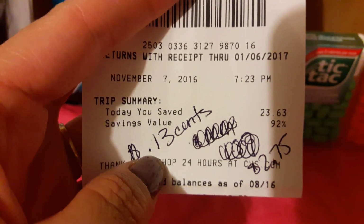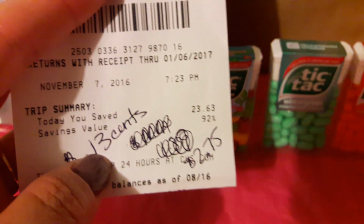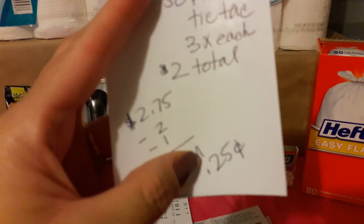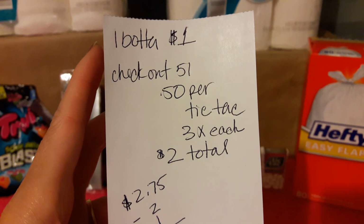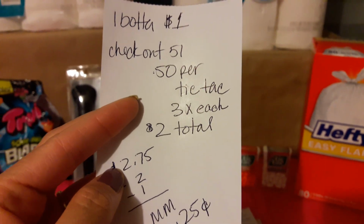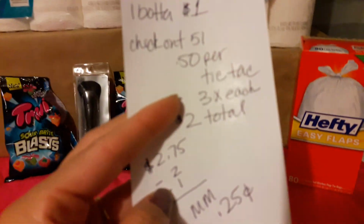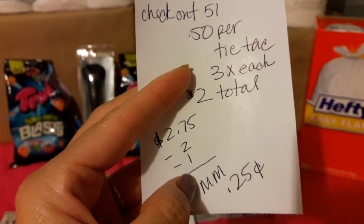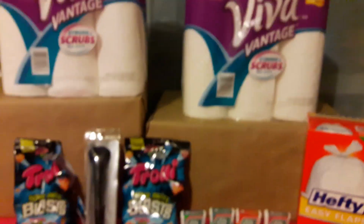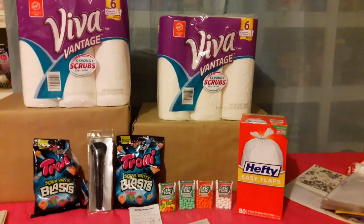Now, this right here was a 13 cent money maker after these rebates, which is the trash bag and the Tic Tac. No, actually, it was $2.75 in total with both transactions being on two separate cards. If I can get this to focus, there it is. There's the $1 I bought at the checkout, Checkout 51, 50 per Tic Tac, three times each. A total of $2 is what I ended up getting. $2.75 is the total that I spent for all of this. And then I'm going to get that rebate of $3 from Ibotta and $2 from Checkout, making a money maker of 25 cents, guys. It was a 25 cent money maker for all of this.